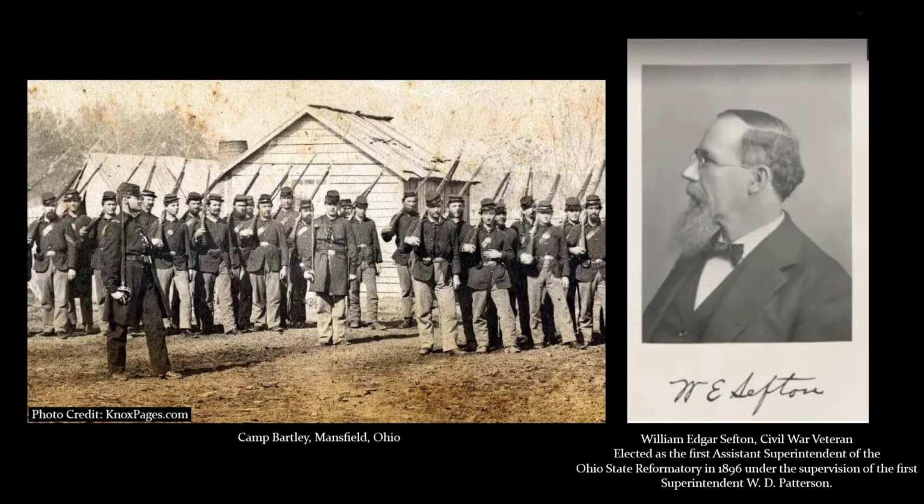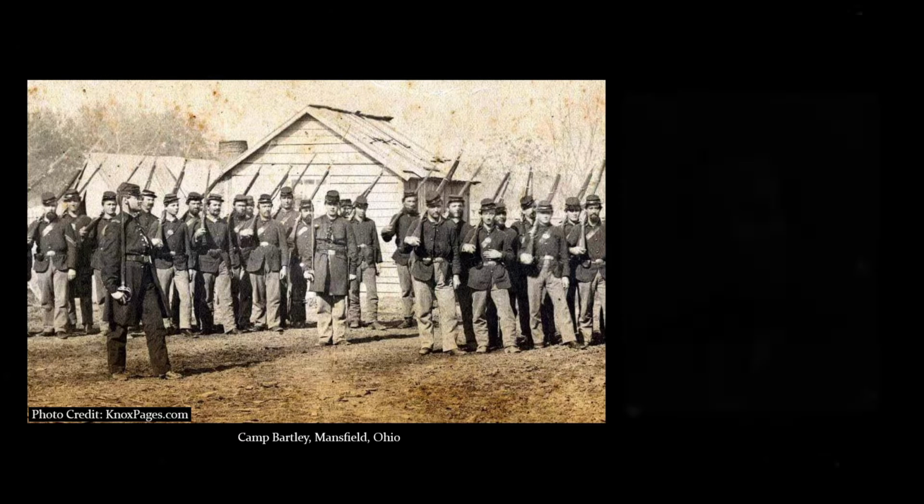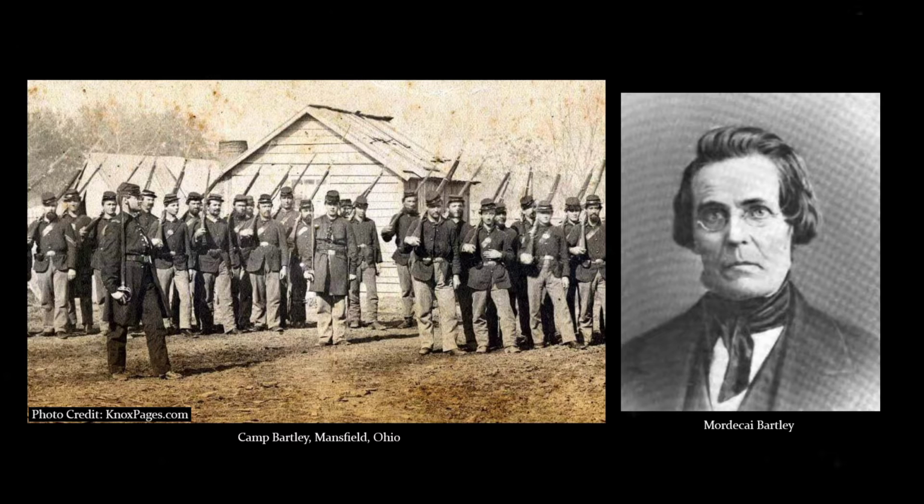The history of the Ohio State Reformatory began in 1862, when the field where the reformatory would later be constructed was used as a training camp for Civil War soldiers. The camp was named Camp Mordecai Bartley in honor of the Mansfield man who served as Ohio governor in the 1840s. In 1867, Mansfield was endorsed as a candidate for the placement of a new penitentiary. The city raised $10,000 for the purchase of 30 acres of land for the prison, and the state acquired 150 acres of adjoining land for $20,000.